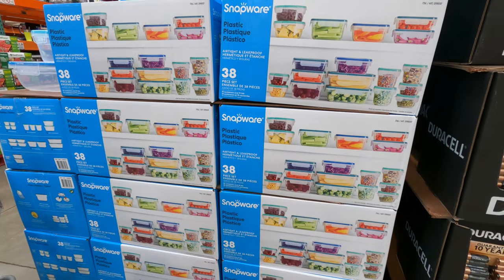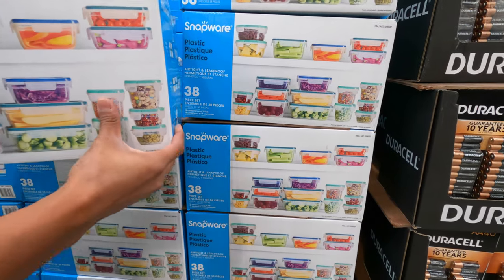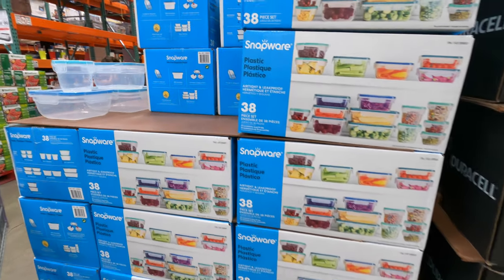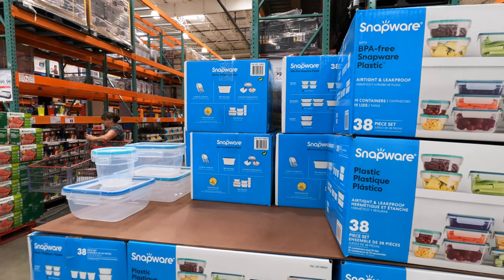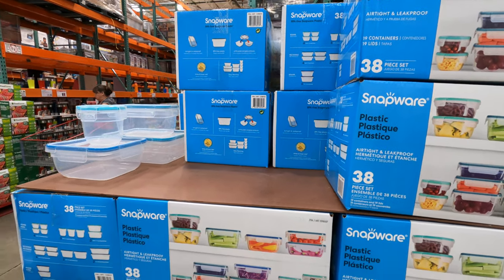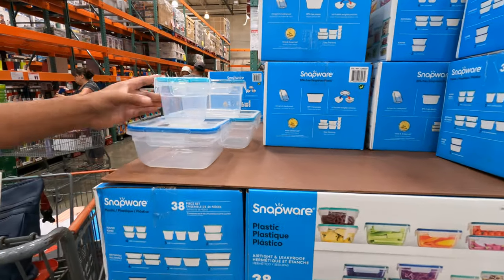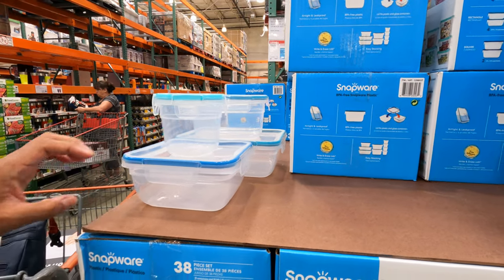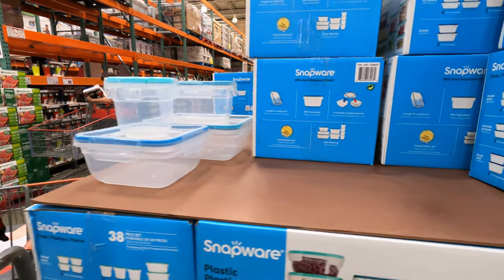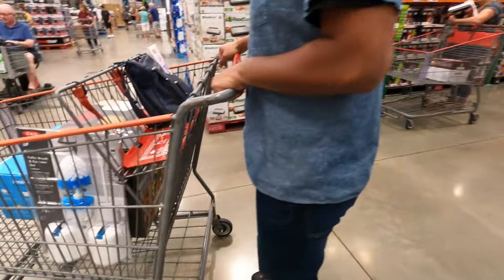And then they also have this Snapware food storage set on sale this month. The price is $15.99. It's $4 off. It's a 38-piece set, and we're gonna go ahead and bring this home today. Here is what it looks like. Yep. Plastic. And so we're gonna grab that for storing things.